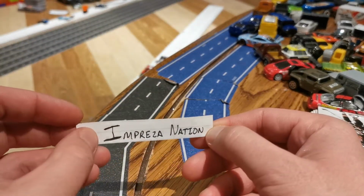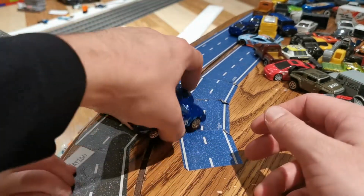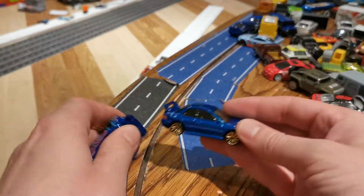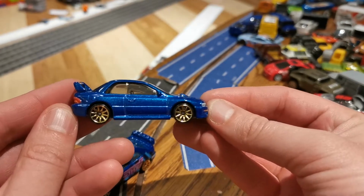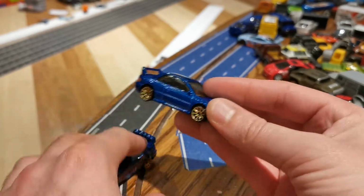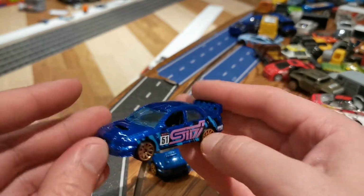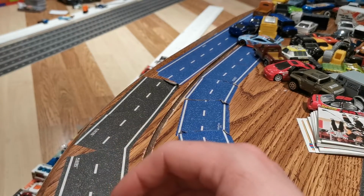Next up, we got Impreza Nation. You should know what's coming to the table. Have a guess. We got a couple Imprezas. I was really amazed to see the size difference in these. This one's a two-door one, Ken. Do you like these cars? And this one is a four-door sedan. I like the fancy cars. Those are fancy, eh?